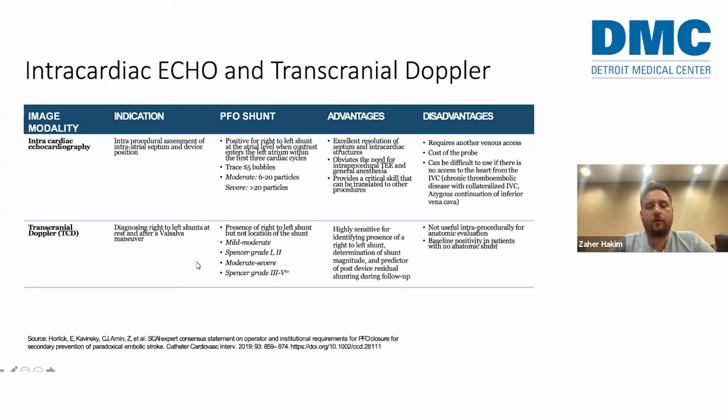Also, this is a comparison between the transcranial Doppler and the intracardiac echocardiogram. Like I said, the transcranial Doppler is very sensitive. It has 95% sensitivity and around 75% specificity to detect PFO, and based on the shunt, it can evaluate whether it's mild, moderate, or severe.